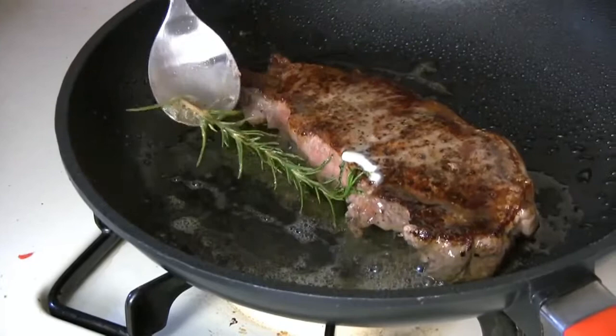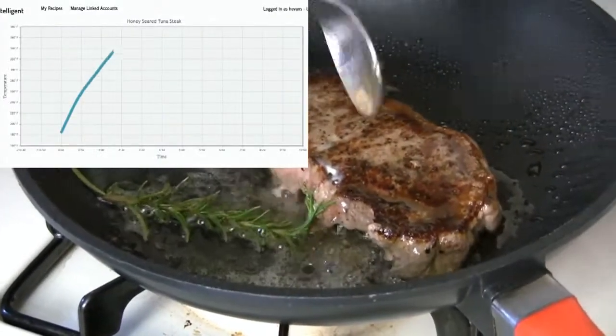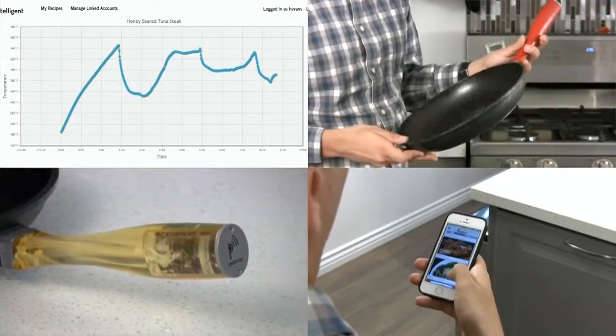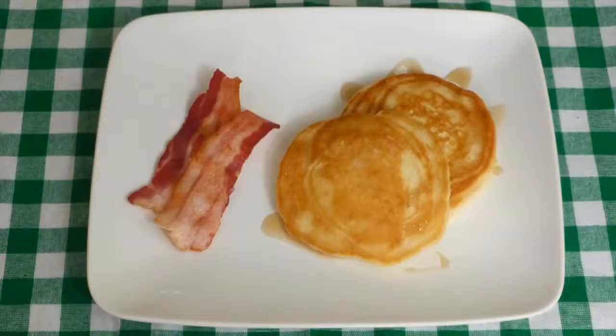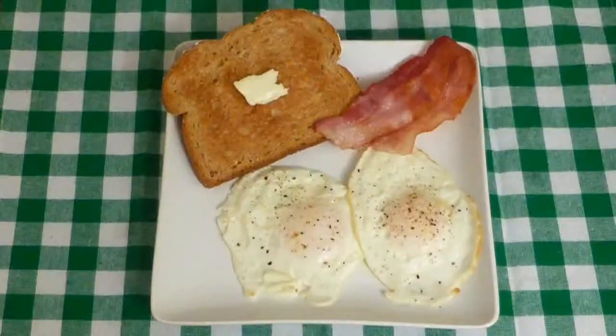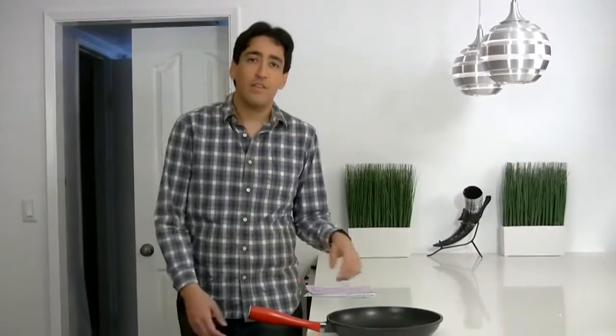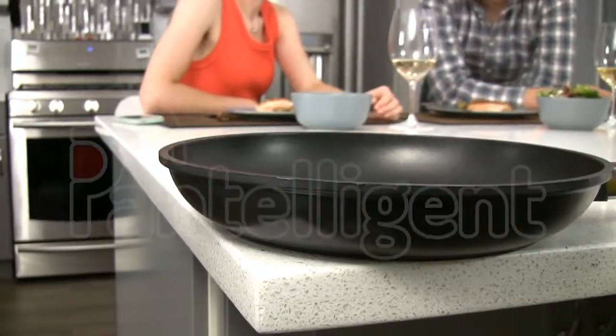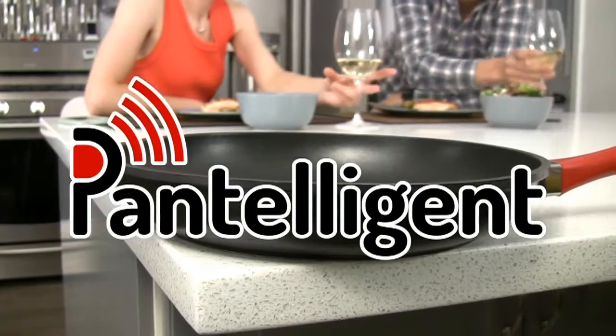The Pantelligent cooking system has 4 parts: the interactive software, the intelligent recipes, the pan, and the integrated electronics. This is the future of food, and it's practical, affordable, and delicious. So put away the ramen noodles, lose the takeout menus. You can have healthy, delicious, restaurant-quality food at home whenever you want. This may be the best salmon I've ever had. Really, I wish you could taste it, and we can have it again tomorrow, and so can you. Pantelligent, it cooks everything perfectly.